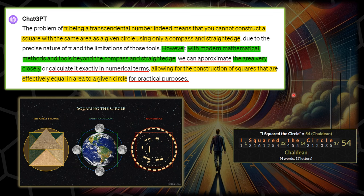So ChatGPT wanted to tell us that the problem was impossible with a compass and straight edge. It used that wording. So I asked it the question: is it possible at all due to the nature of pi? And here's the answer ChatGPT came up with. The problem of pi being a transcendental number indeed means that you cannot construct a square with the same area as a given circle using only a compass and straight edge. So we got that answer earlier.